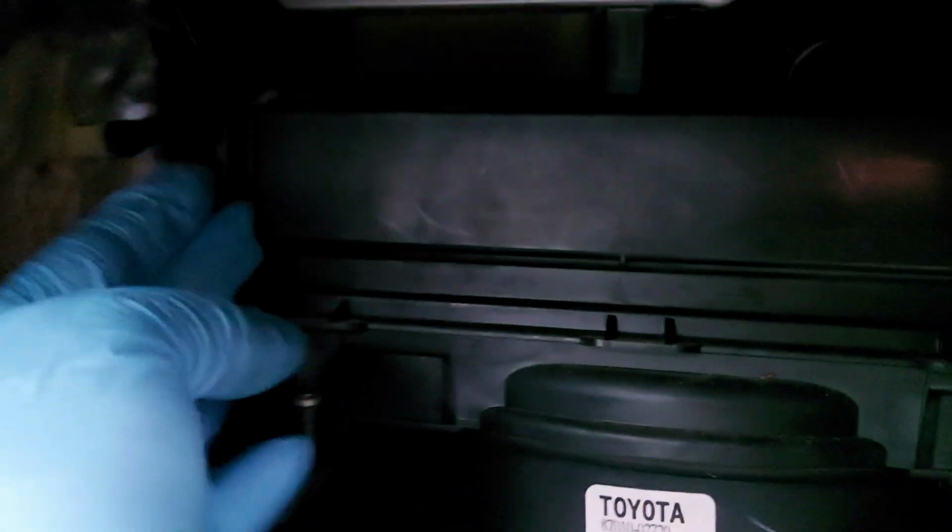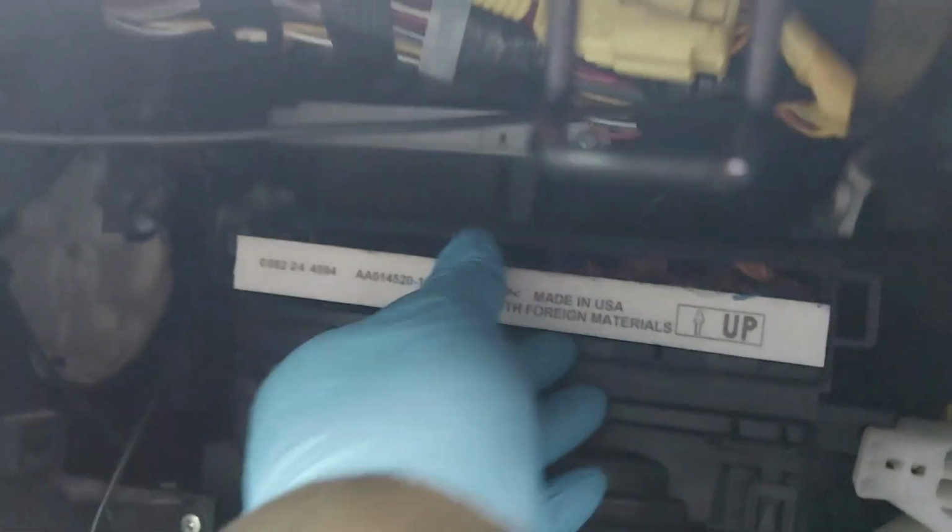Just pull it out like that. And then also the other side. And then there you go. You can remove it. Now that's the cabin filter. So there's a clip in here, also over here, and that's your cabin filter.